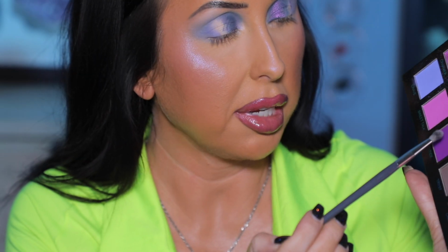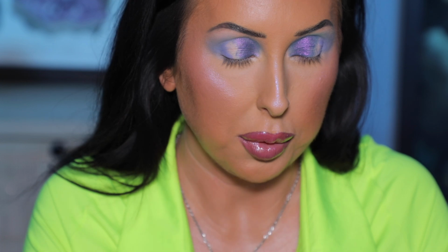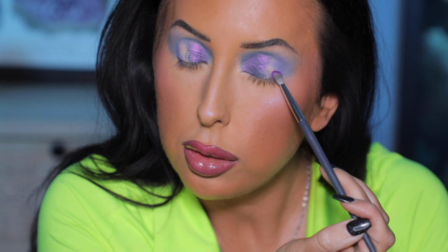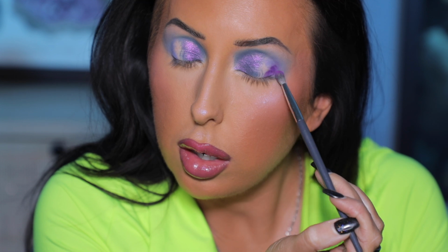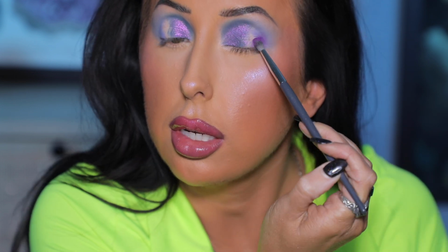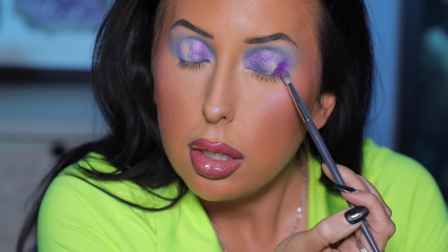Next, I want to grab Entice. This really pretty purple. And I'm going to layer it right out here on the lid in the outer corner. And I'm going to bring it up and out. And I'm going to take it to the lower lash line.